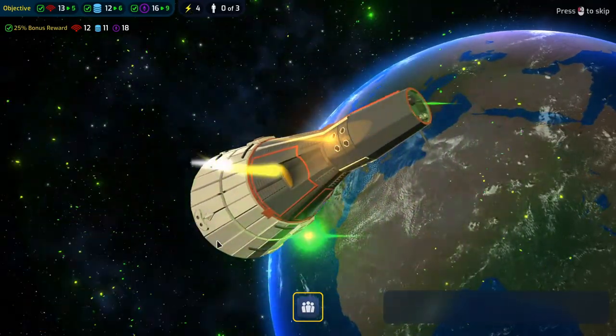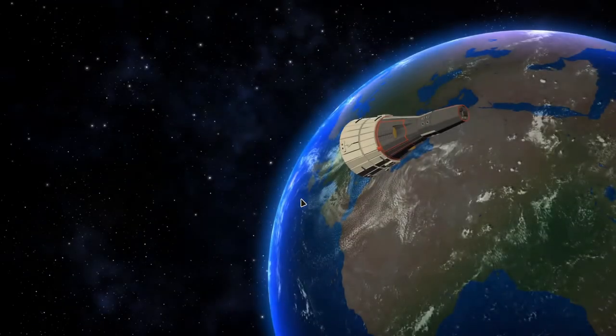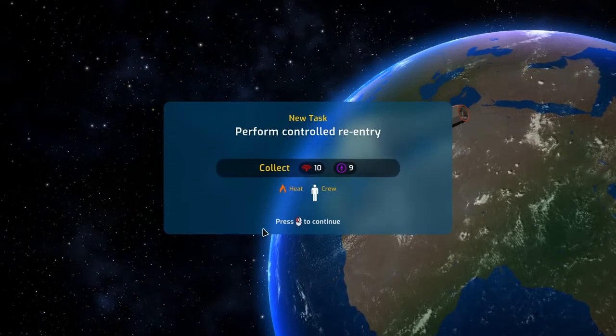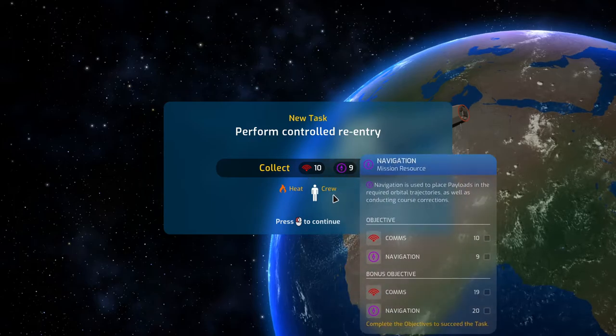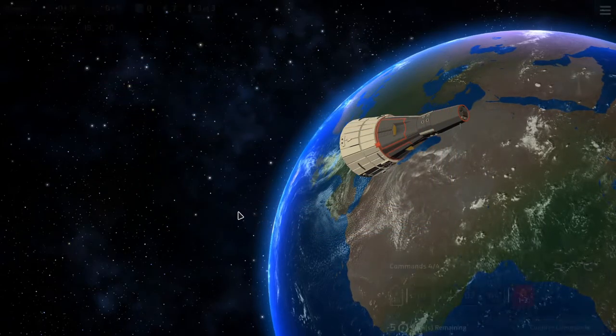And the flight path control is good. And we have achieved Earth orbit. Now we need to perform a controlled re-entry. Here we have some heat that we need to burn off. Okay, we need to collect 10 and 9. We have heat as a worry, and we have crew.